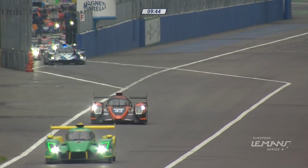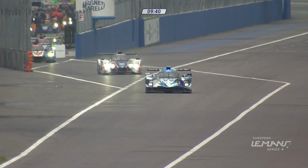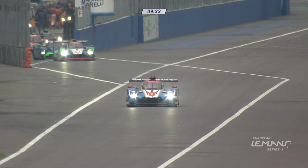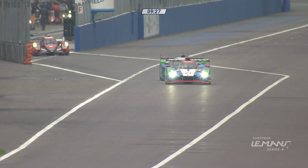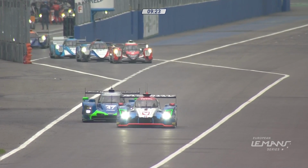Out they come, and delighted to see in the first gaggle out there the green and yellow colours of Inter Europol. What a great job the team have done after a substantial smash for the 34. Leo Roussel in a local hospital just having some tests. I'm sure again you're listening in, Leo. Get back to us as quick as you can.